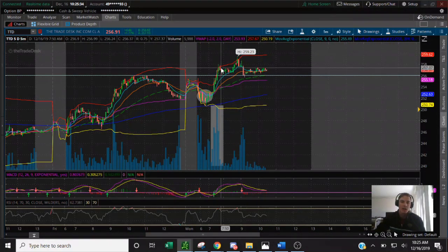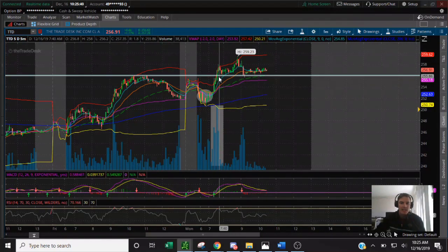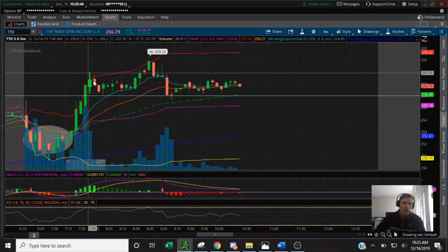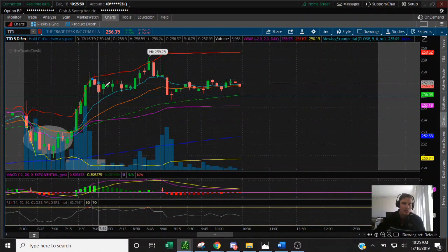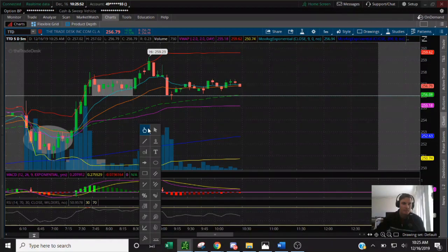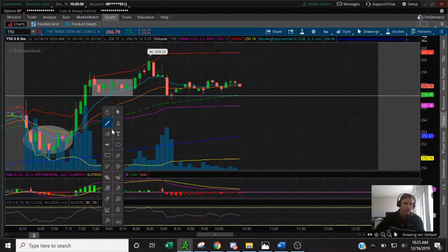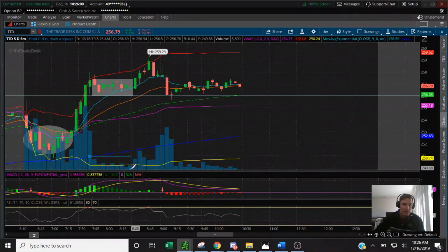Oftentimes, when a stock breaks out above a previous resistance, it likes to come back down and test that old resistance as support. And that's exactly what happened shortly after we broke out. We came down and consolidated in this area, testing it as support. When you're testing an area as support, what you want to look for is lower volume. While it's consolidating, we have lower volume here.